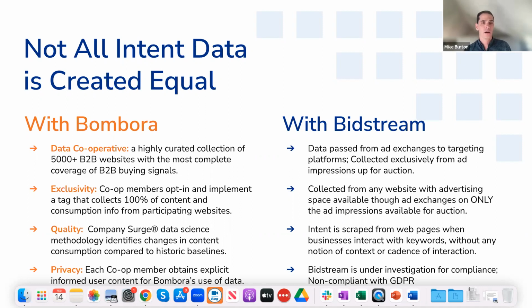So from a high level, Bombora has gone out and handcrafted one-to-one relationships with media companies, event companies, lead generation firms, even brands themselves, and effectively created a proxy for the B2B research web. The bid stream data comes from websites that auction off their advertising. These are typically much broader websites, and the data that flows out of that auction process is what flows into these bid stream based intent data products.